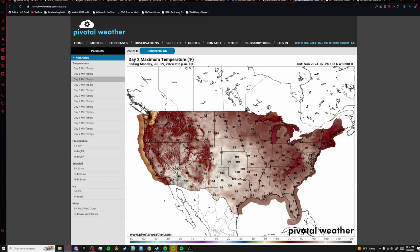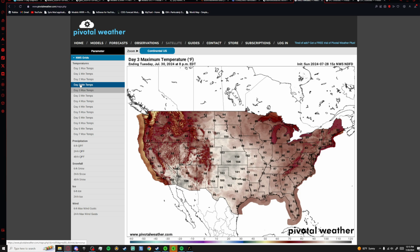For tomorrow, which is Monday, much of the same. Cooling down in the east still. Warming up in the plains. Cooling down in the Midwest. For Tuesday, July 30th, it is very, very warm in Kansas, 110 degrees in central Kansas. And the East Coast starts to warm up again. South Carolina's back in the 90s. Some parts of New York reaching the 90s again. And the westernmost Midwest is starting to heat up once again.